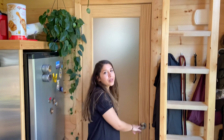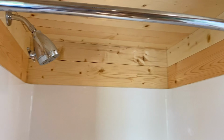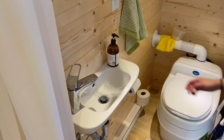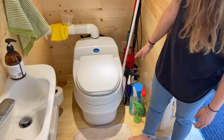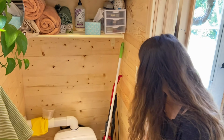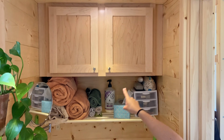So right here, behind the only door in our tiny house, is our bathroom. It's a pretty small bathroom, but we have room for a decent sized shower, which definitely does the job. We have a plant, of course, and a tiny sink, which is really cute. It's very small. And we have a composting toilet in our house. So this is a separate toilet. I absolutely love it. It works really, really well. We have some cleaning stuff down here. And then up here we have our bathroom storage and more storage up there.